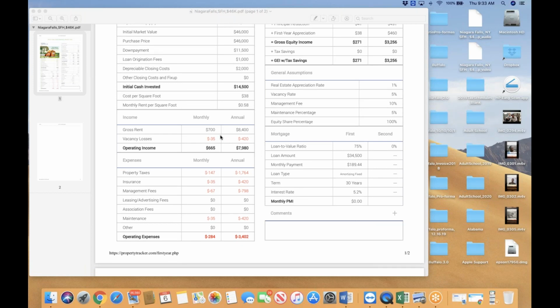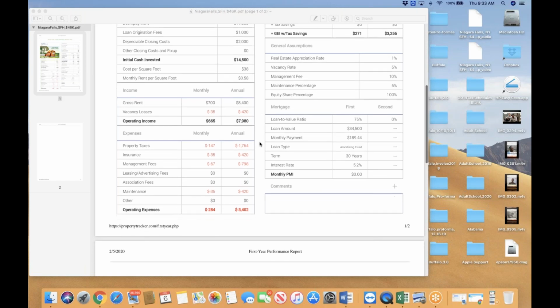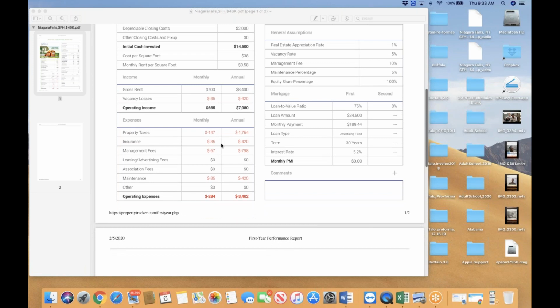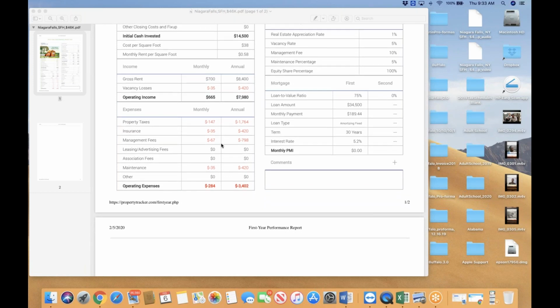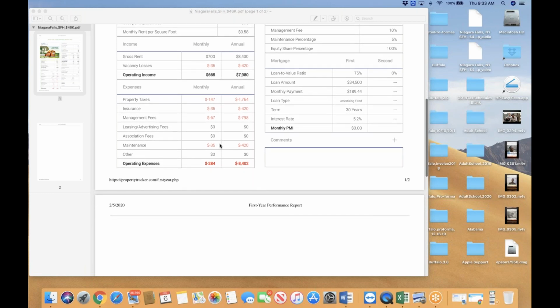So $700 monthly rent minus $35 vacancy projection, which is 5% vacancy. And then the property taxes, in this case, $147 a month. Insurance, typically $35. Property management fee, 10% of the rent, which is $67. And I took the liberty of putting in some unforeseen maintenance costs as well on an annual basis, which is another 5% off the top from the gross annual rent.